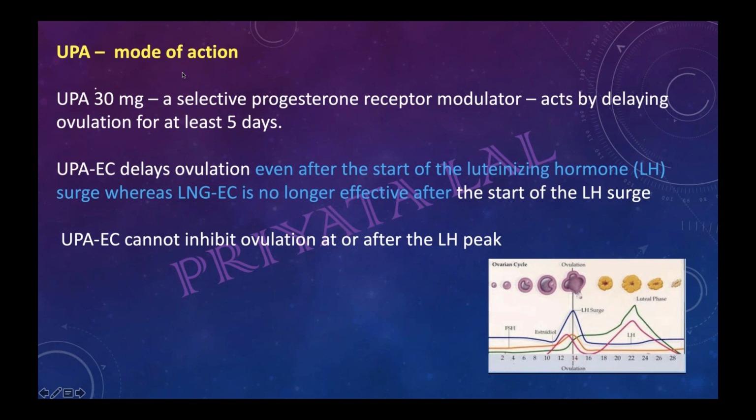Now, what is the UPA mode of action? UPA and LNG are both emergency contraception, but UPA is considered to be better than LNG. Why is it better? This you have to understand. You already know ovulation. First of all, there will be the starting of the LH surge, and there will be an LH peak, and then there will be ovulation.